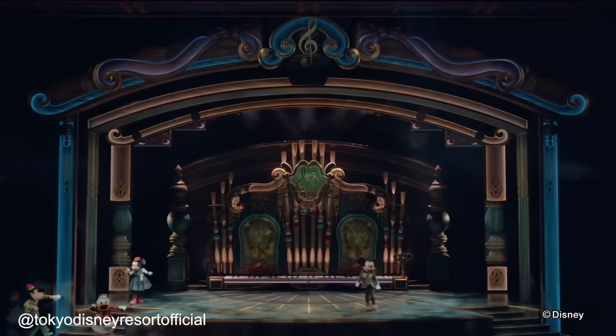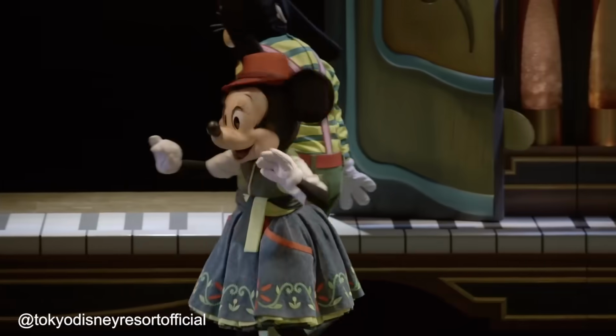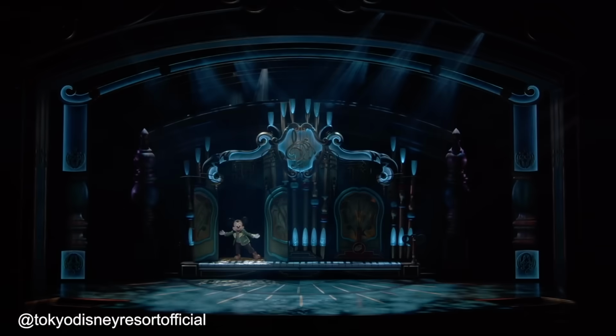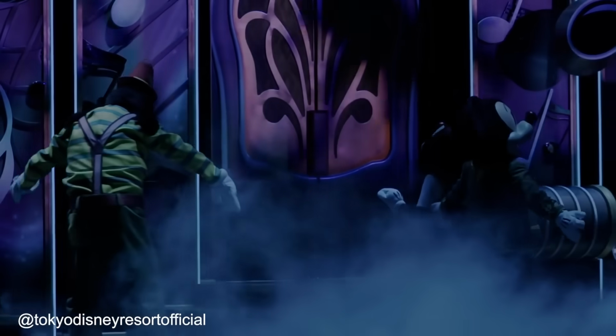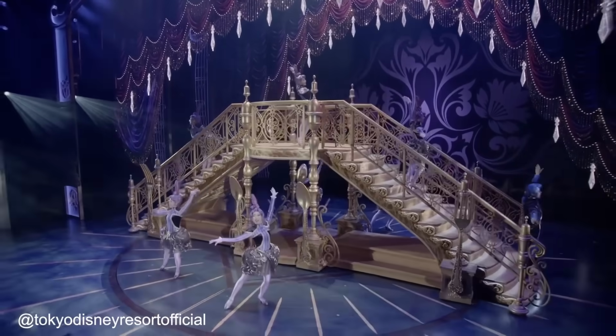Okay, well. That was an amazing show. Wow. I thought Big Band Beat would have been the pinnacle of the shows. And I'm not saying it's not incredible, but I didn't think every show we saw was going to bring it to that level. I'm just saying the bar is high around here.